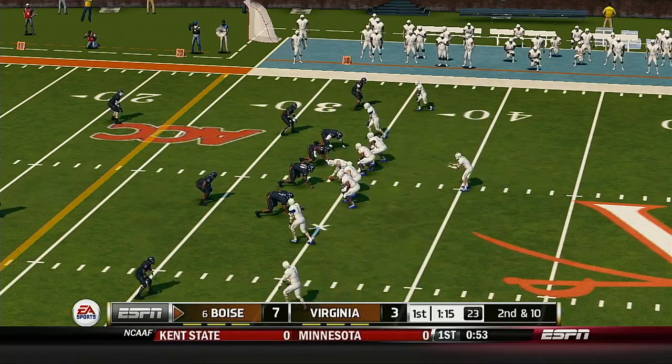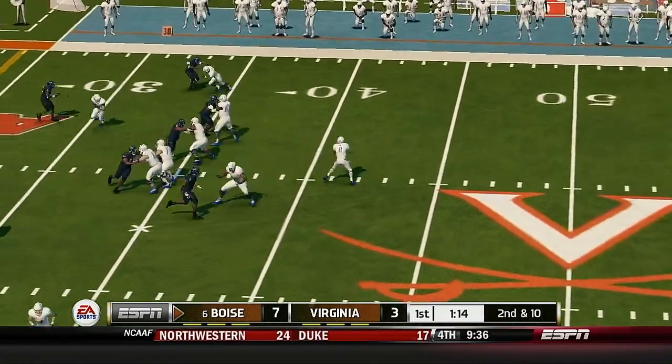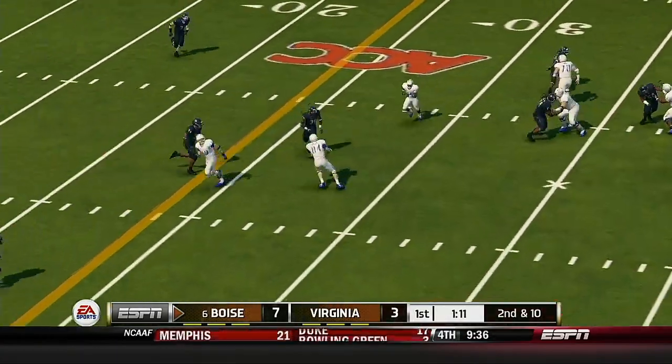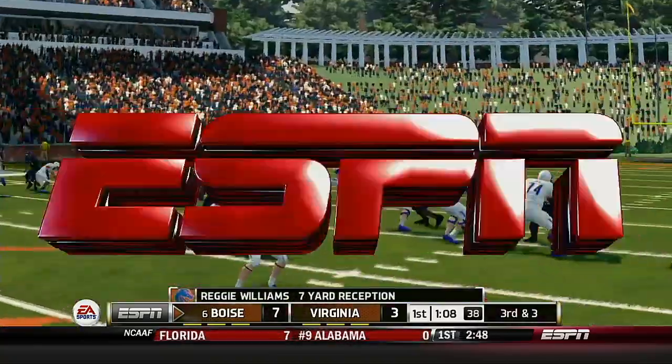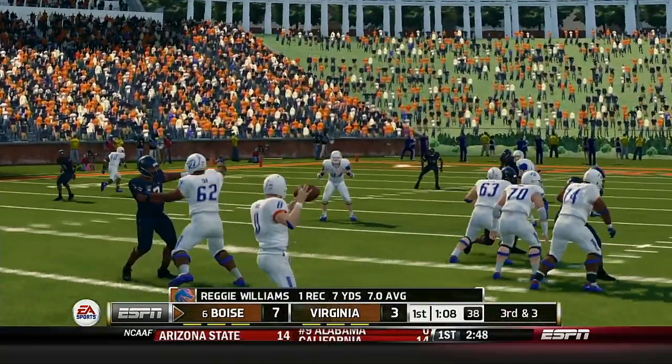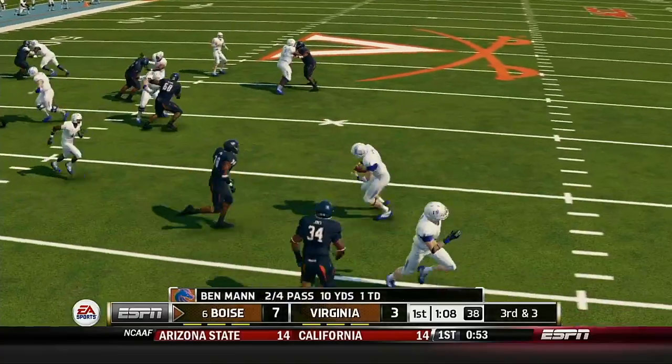There are 5 wide receivers split out. The quarterback in the gun. I think he could have taken a risk down the field, but he played it safe instead, and that's one of the keys to winning ball games.